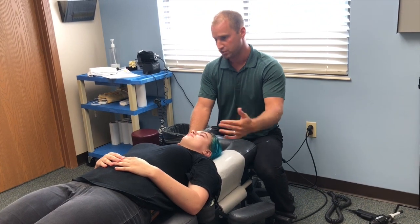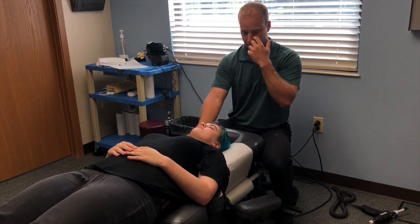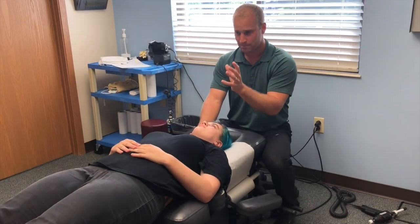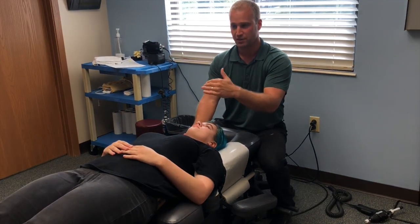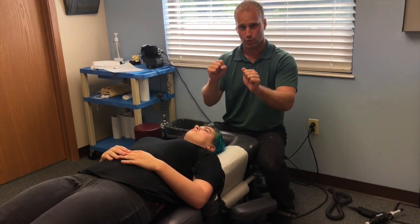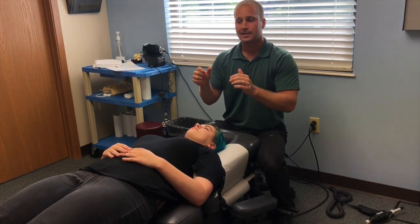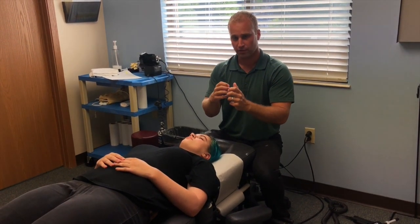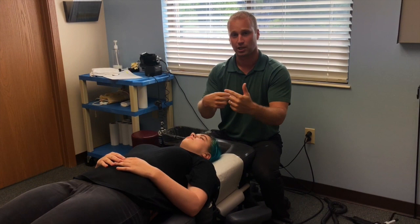That allows the tissues in that area to heal. It's going to allow your soft tissue, the nerves, and the disc to heal properly because it's going to be in good alignment. If it's misaligned, you're going to have uneven stress, uneven wear and tear. It's like a car that's out of alignment. One tire is going to wear down faster than the other. Same thing with your spine. If it's out of alignment, you're going to have one side of the soft tissue of the disc wear down at an accelerated rate.